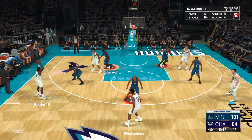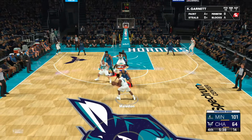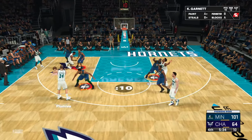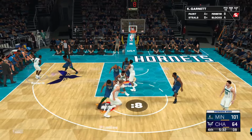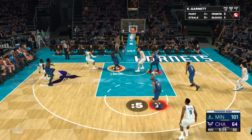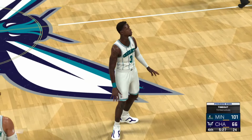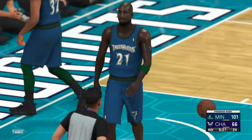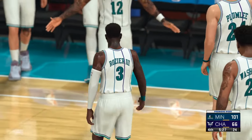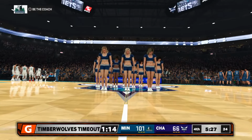He's flipped it. Pass to Melodon. There's the dish to Plumlee. On the wing, Rozier. Just 5 on the clock. Money from the wing. And this team relies on Rozier's decision-making and using the pick there to create a shot for himself. Minnesota calls timeout, and for coaches' challenges, the refs review their own call.